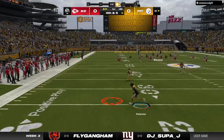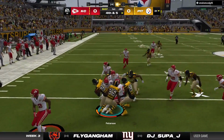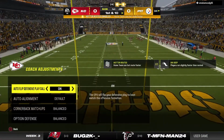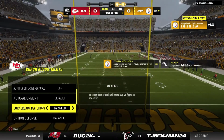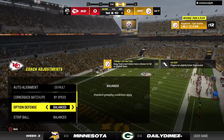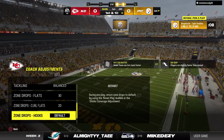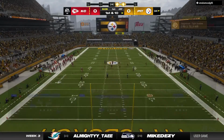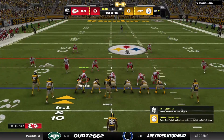And just a single punt for him in the loss last week as he sends this one away. On the return is Peterson. It's a 39-yard punt, 8 on the return, and the Steelers will go on offense here, 1st and 10. Trubisky and the Steelers going to come up with a 1st and 10 at the 34.